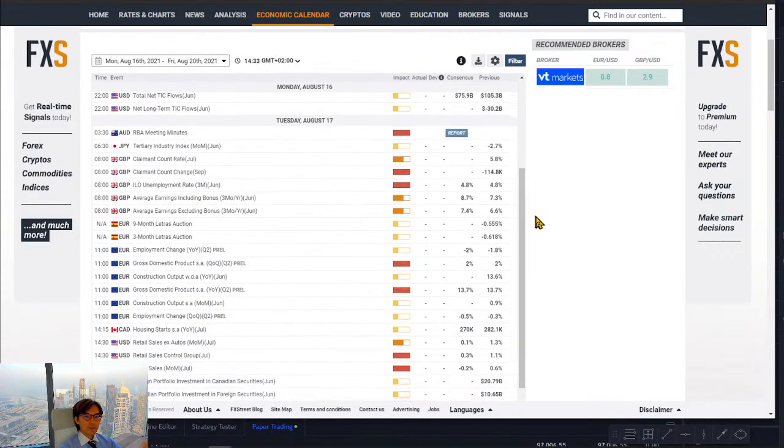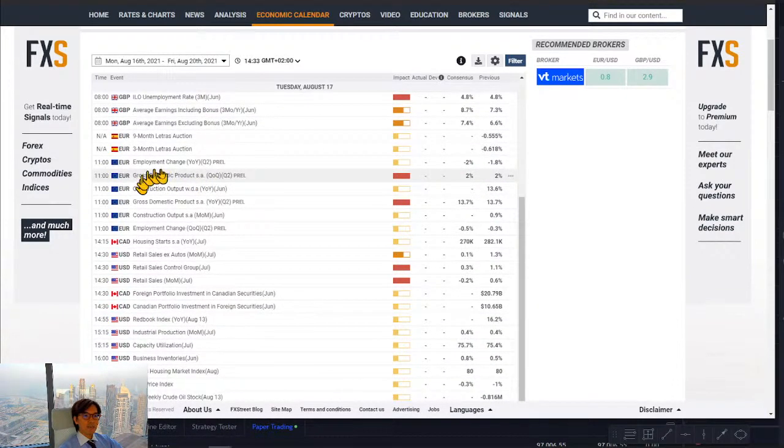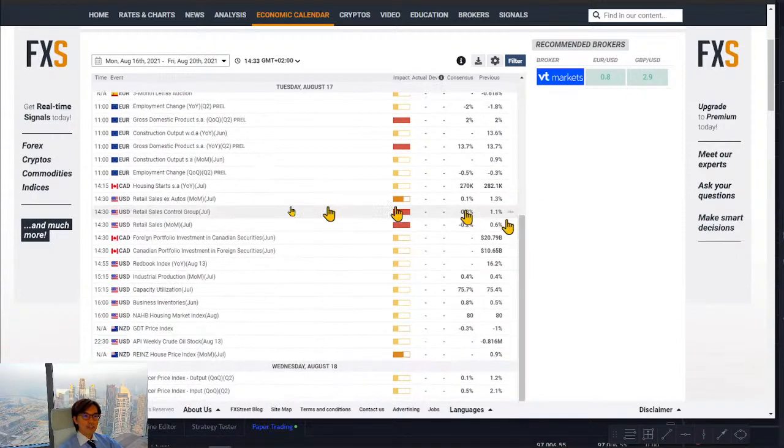And Tuesday, we have many news here. First of all, we have AUD. Australia has an RBA minutes meeting, so AUD could be affected by this. And also pound in the UK, there will be the unemployment rate. So that will be very important for pound. And also euro, there will be a GDP report also, so euro pairs could be affected by this. And then retail sales in the US. So Tuesday could be a busy day for next week.